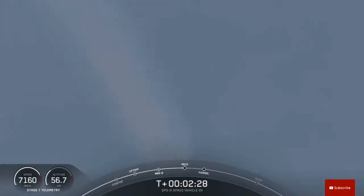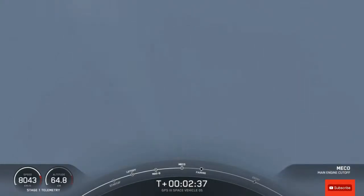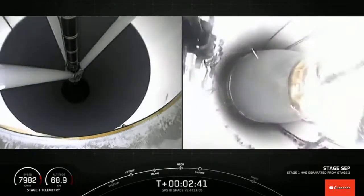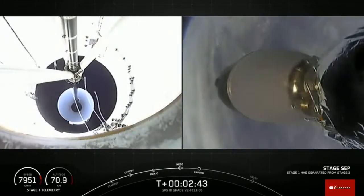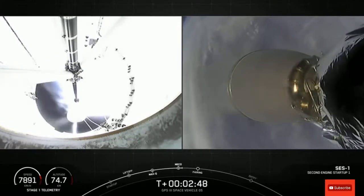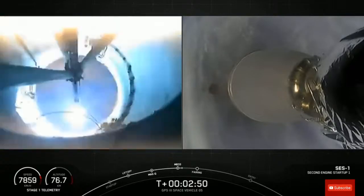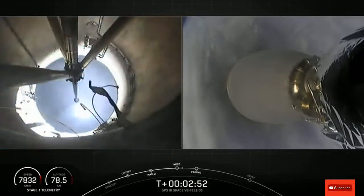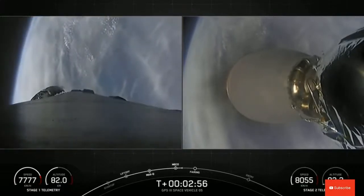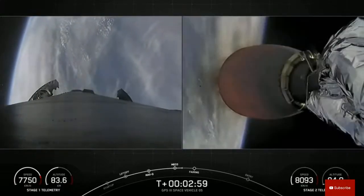We're beginning to throttle down the first stage engines to hold 4G constant acceleration, coming up on main engine cutoff. MECO. Stage separation confirmed. And as you can hear the cheering in the background, we've got successful stage separation. Second stage is now under power of the single Merlin vacuum engine.